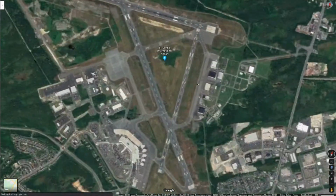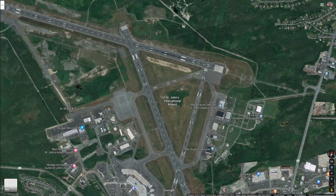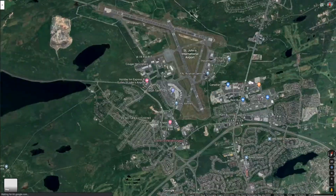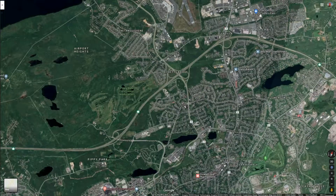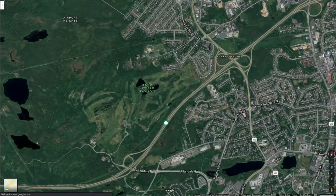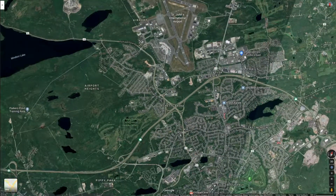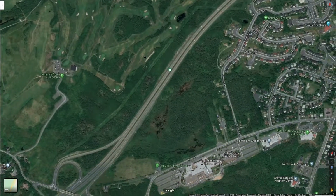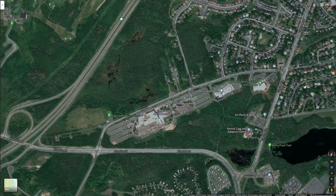Airport up here. Here's where you'd fly into, more than likely. Or you could boat in. Golf course. I'll tell you what, show me an airport and I'll show you a golf course. They're almost always right next to each other. Fisheries Marine.